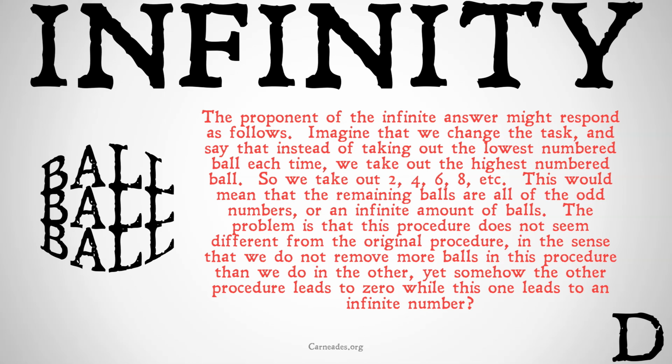This would mean that the remaining balls are all of the odd numbers, or an infinite amount of balls. The problem here is that this procedure doesn't really seem importantly different from the original procedure, in the sense that we do not remove more balls in this procedure than we did in the other. We remove an infinite number both times. But in this case, we're left with an infinite number, and yet somehow, in the other case, we're not. Somehow the other procedure leads to 0, while this one leads to an infinite number of balls, even though we do the exact same thing exactly the same number of times. We add 2 balls and take out 1 ball an infinite number of times in both procedures. So what makes one of those procedures lead to 0 balls being there, and the other procedure lead to an infinite number being there?